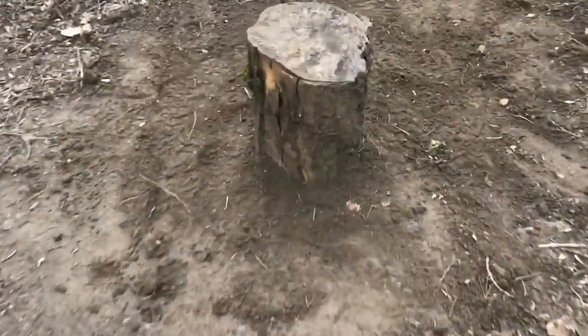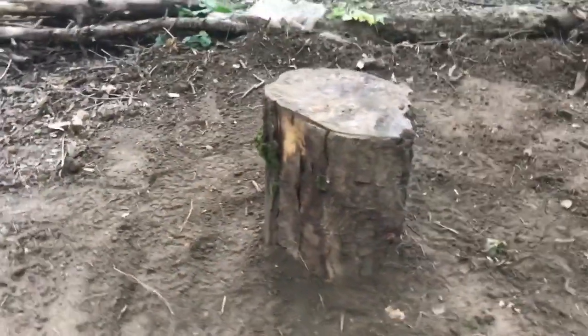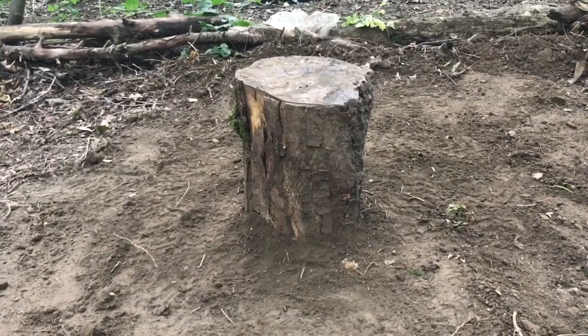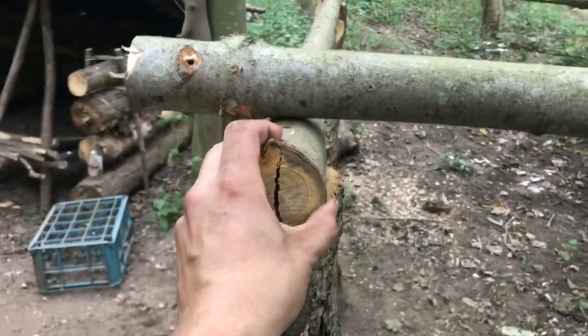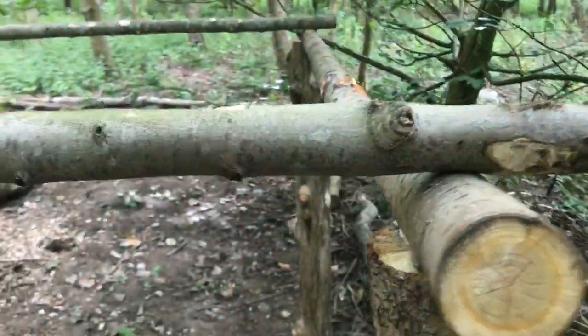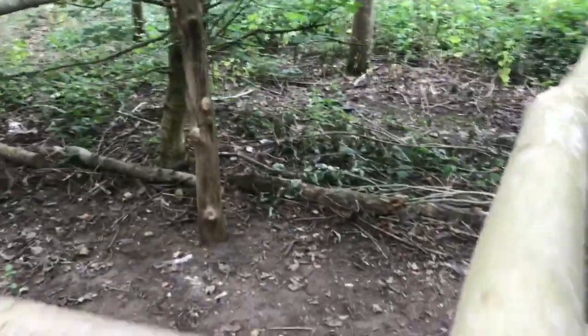Sorry, I forgot to film the burying of the stump, but there we are. Looks like it's always been there. Happy days. So I've nailed these bars across there, along there as well. These ones at the top aren't nailed in yet. I'm going to tie them on with paracord. Same along the other side there. Slow and steady, I'm not rushing it.